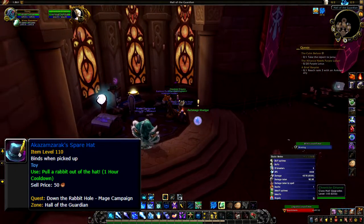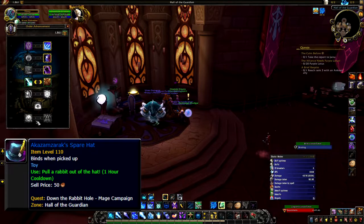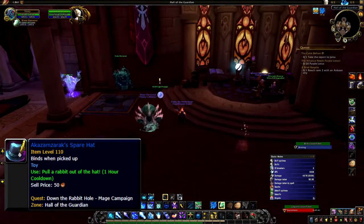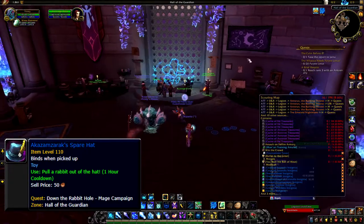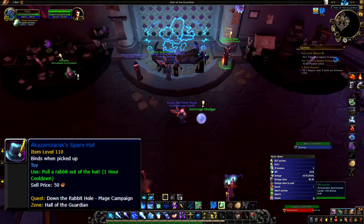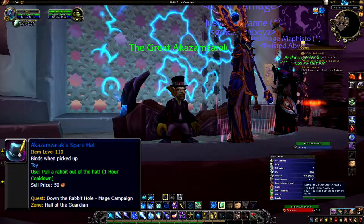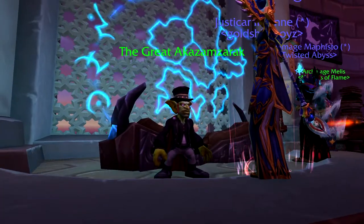So first thing you have to do is complete all of your class order advancements. So you need to finish the 7th advancement to get this toy. It doesn't matter what you pick, you just need to have them all. Once you do that, you'll need to wait for the weekly reset on Tuesday or Wednesday, whatever region you're in, then go to your missions map and the great Akazamzarok will be there with a quest called Finders Keepers. Just follow that quest chain and completing most of it will award you this toy.